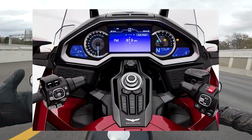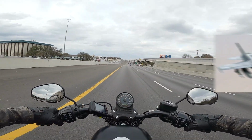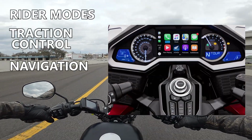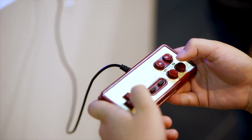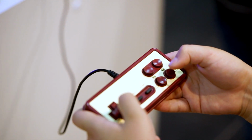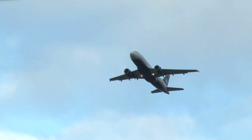It's got a giant infotainment system up front with more buttons and gizmos than an F-18 fighter jet. We're talking rider modes, traction control, navigation, adjustable windscreen, Bluetooth, fancy speakers, and the works. I'm pretty sure that if you punch in the Konami code on the dashboard, the bike will literally take off and just fly away on its own.